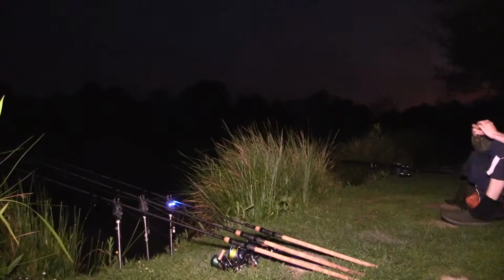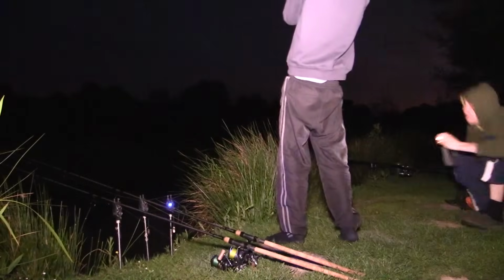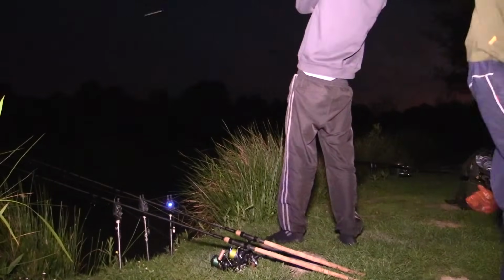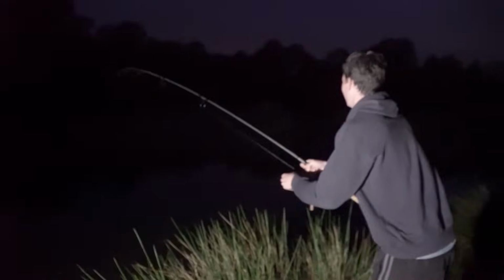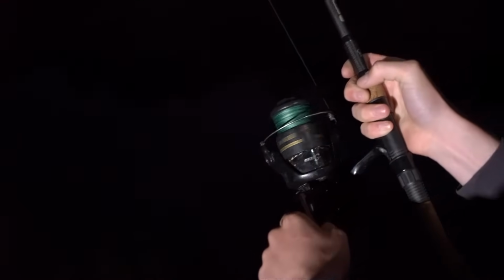That's got to be a bite. Yes! Get on. Oh my God. We are in. Whoa. Man, that rod is bent double.